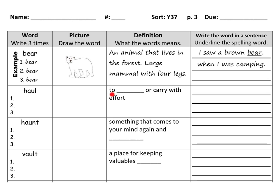So when you haul something, you move it with your truck or you carry it to another place. So it means, read it with me, to move or carry with effort. Haul means to move or carry with effort. So you should have that written down.